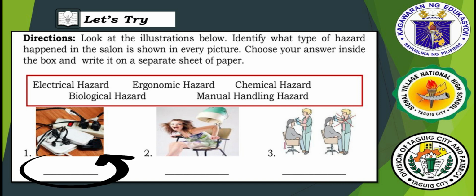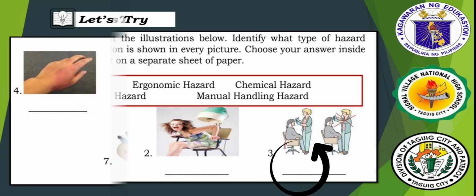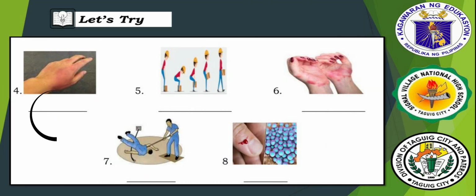Number 1, take a look at the picture. Number 2, picture. Number 3, picture. Number 4, picture. Number 5. Number 6, picture. Number 7. And number 8, picture.